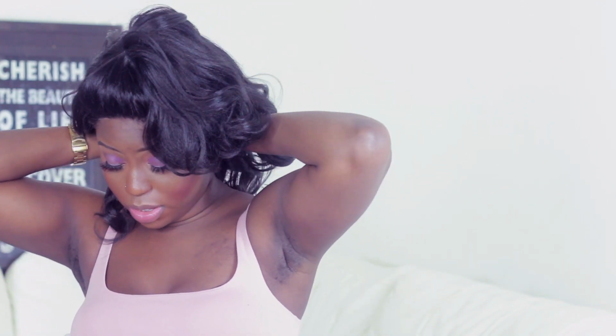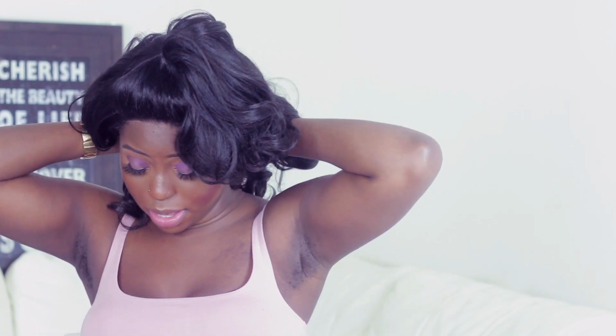But I don't know. It's just not giving me the vibe. It's so bulky right here. I'm definitely gonna have to revisit this one and decide whether or not I feel like laying this thing. Let me try to adjust the strap maybe.